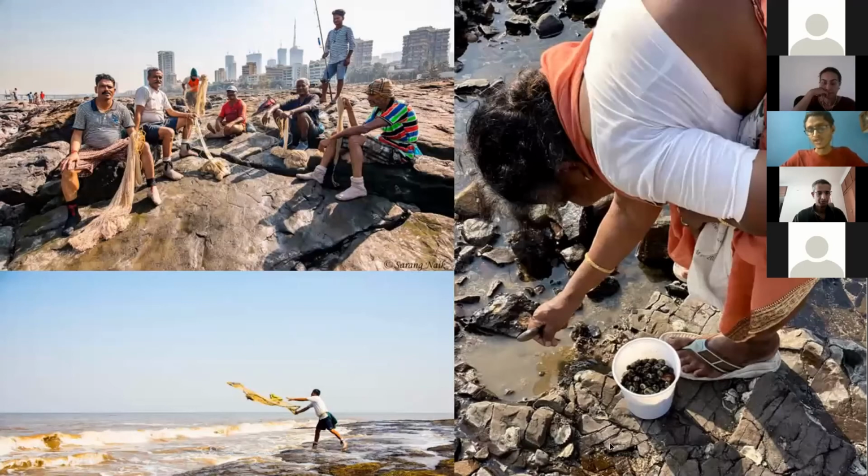There is a lot of fishing that happens in the intertidal. Of course, these are livelihoods, so they need to be safeguarded. But I included this slide more to say that a lot of our data also comes from here.